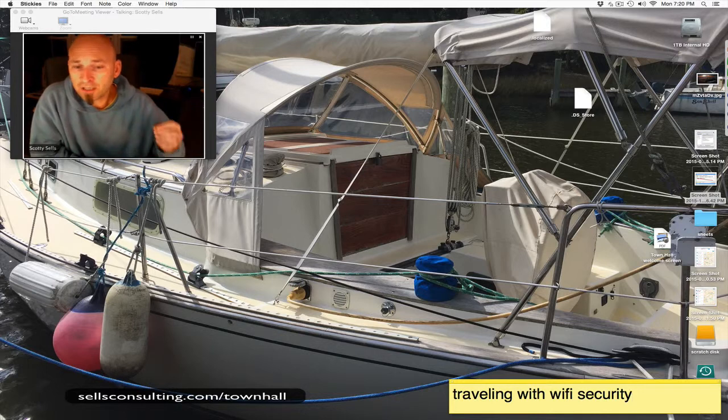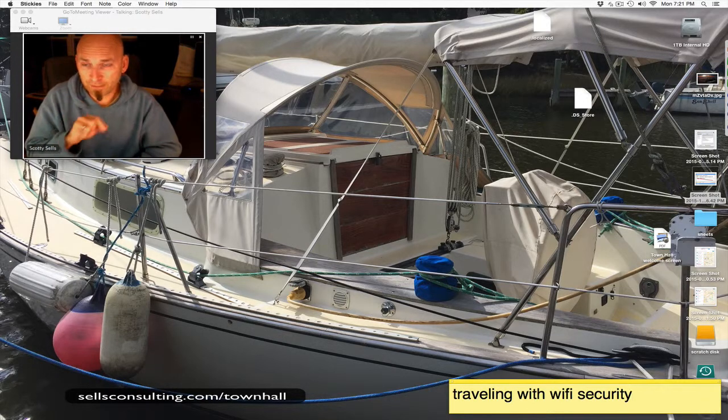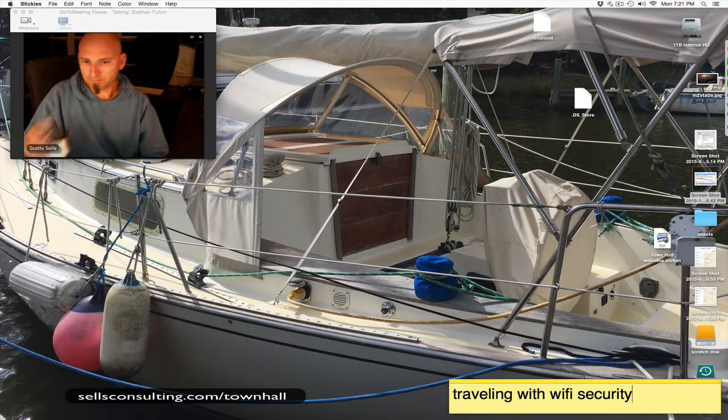And then the gardener, next thing you know, he's got a little device that he can connect to the Wi-Fi network and suck your information off as you are transferring data back and forth on an unprotected Wi-Fi network. Okay. All right. Good to know. Long answer, short question. Well, no, it's good information.